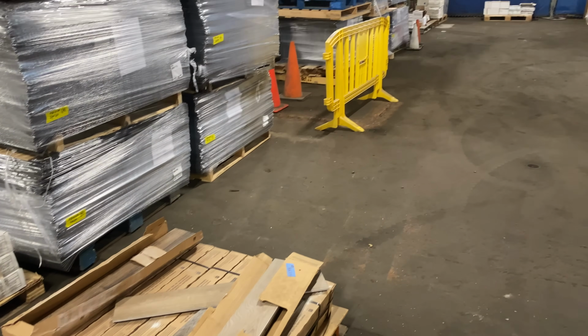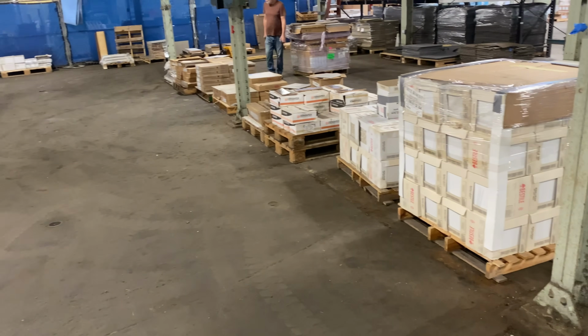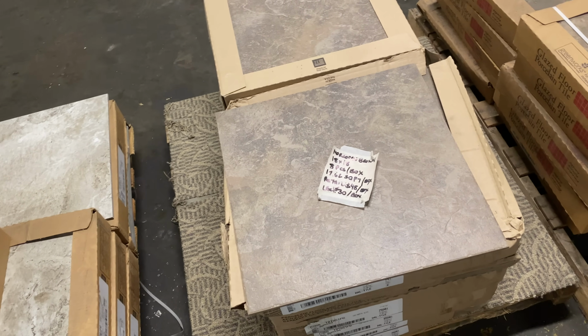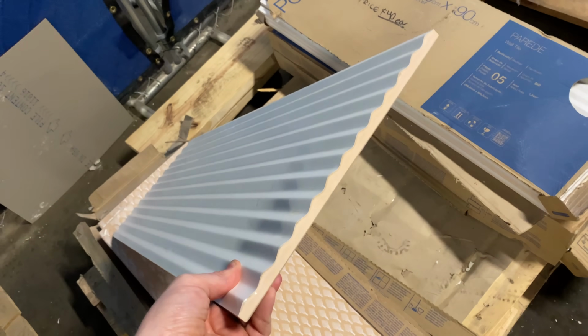Tile is one of the things that they seem to have in stock consistently, and they get full pallets, which is great for tackling some larger projects. I think these two tones of square tiles would be beautiful together on the floor for a checkered look, and these white tiles with a wavy texture would be an amazing modern backsplash.